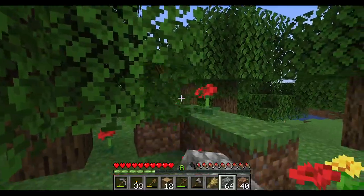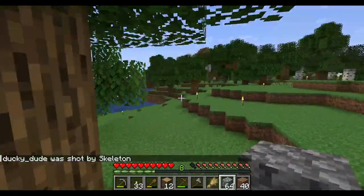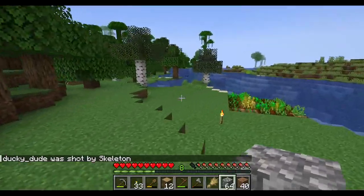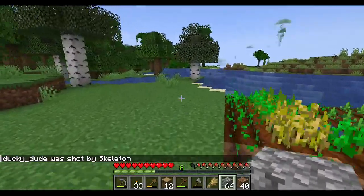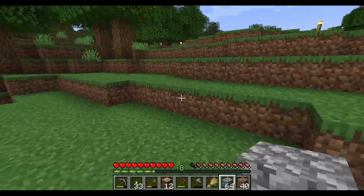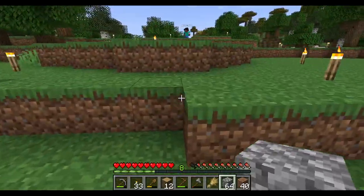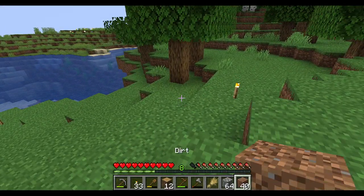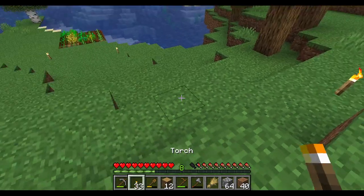Ow. Ow. Oh, no. No. What happened? What happened? Where were you that you got shot by a skeleton? Down in a pit. Oh, well. Oh, you went down there? Yeah, that'll learn you. There's a skeleton down there. Oh, really? There's like 40 skeletons down there. It's a dead man's party.